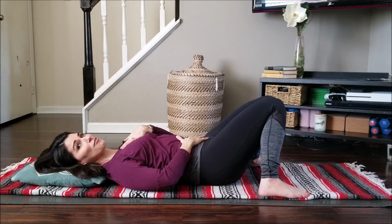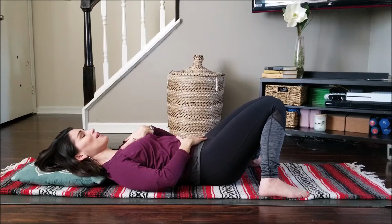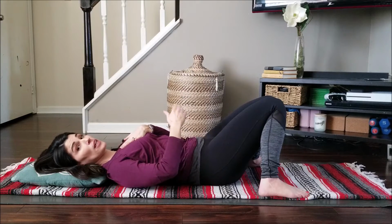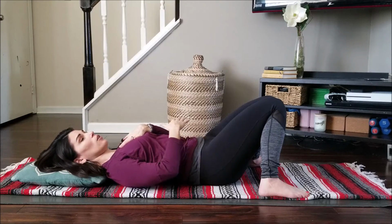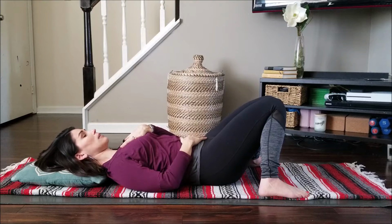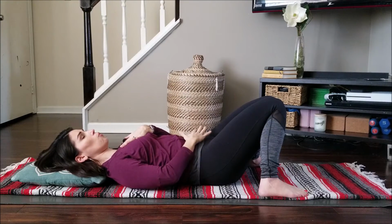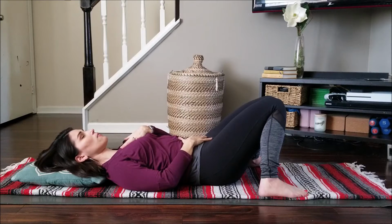It's a little challenging for me to talk and do this at the same time. So I'm going to walk you through it again, and then I'll let you watch me do it so you can get an idea of how it looks and feels within the body. So again, the hands are resting, one on the chest, one on the belly. This is just serving as feedback.